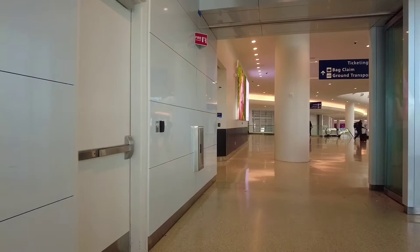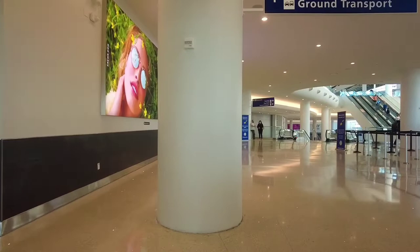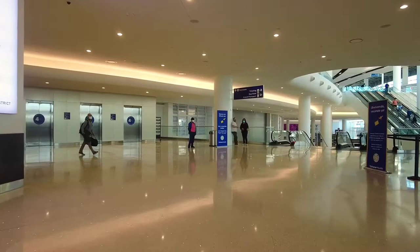Now passing the TSA checkpoint into the beautiful new terminal that was remodeled in 2019.